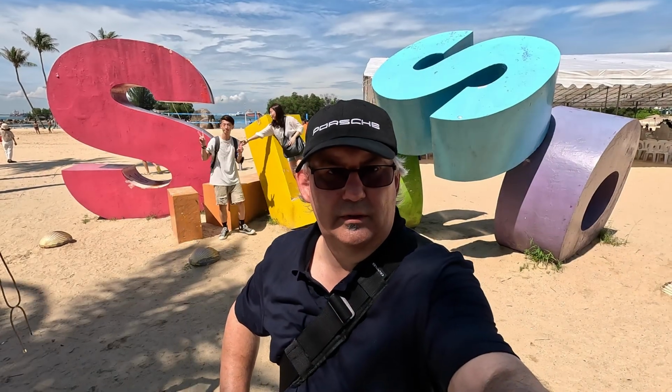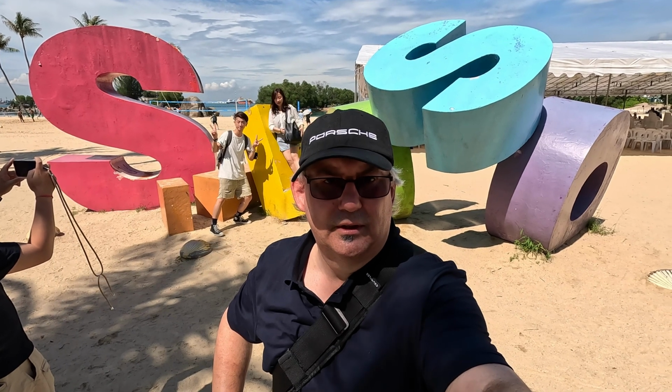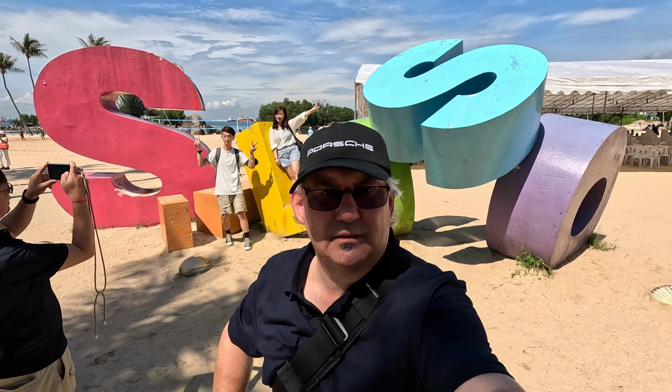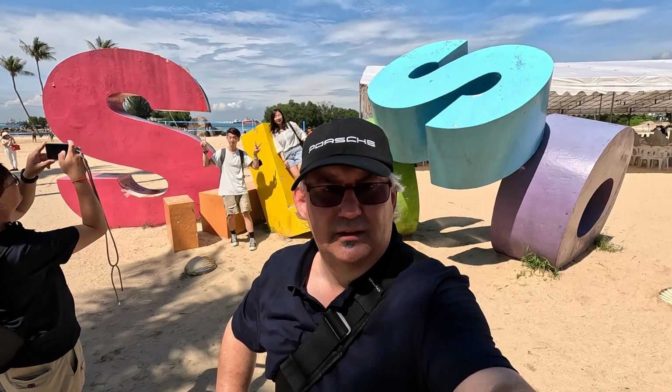So here I am in Sentosa Island, Siloso Point, trying to avoid all the tourists with their Instagram moments. It's baking hot. Try and keep in the shade today and just have a look around. Let's go.